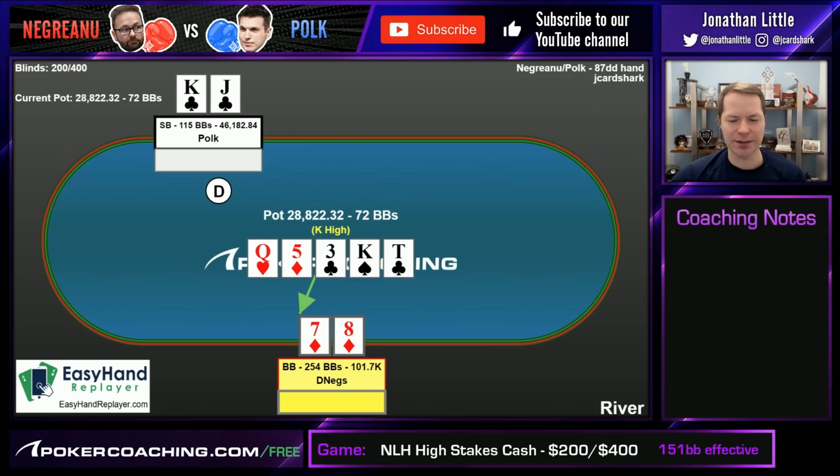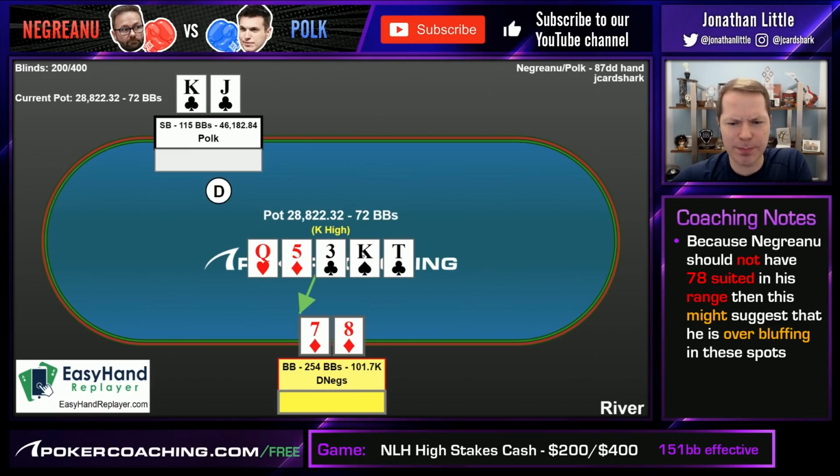River is the 10 of clubs, and if you're down Negreanu at this point, I think you've got to be pretty willing to go for this bet. I know he's not supposed to have this hand in his range, so he's obviously overbluffing here. Notice when he does bet, if he is going to go for the all-in bet, he's betting almost 2 times pot, right? Which is a little bit big.